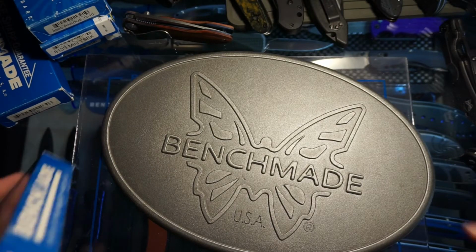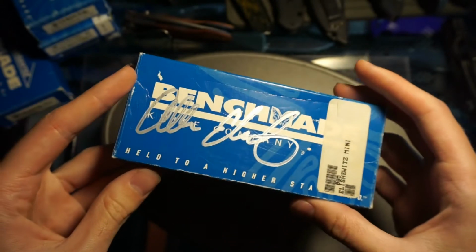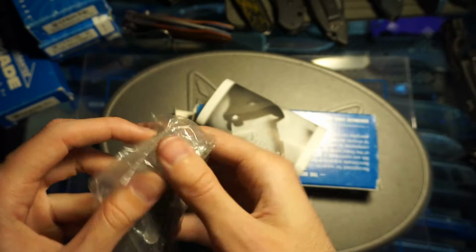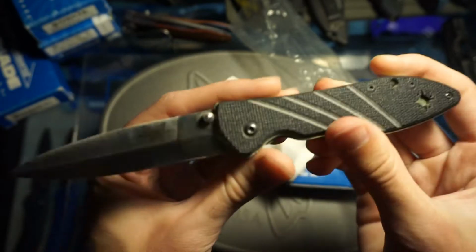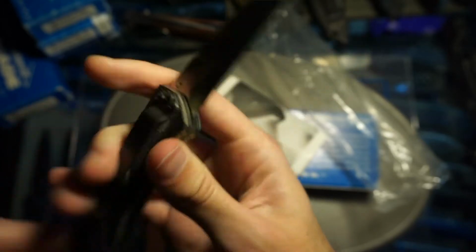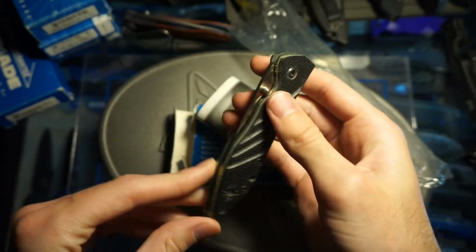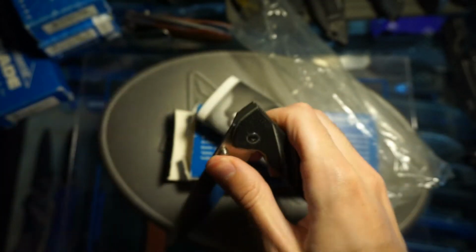Number 19. What do we have here? Signed by Elishewitz. Hey man. Number 885, model number. These are cool. This is the gold liner. Single-edged. Elishewitz ATS 34. Liner lock. I've seen these for years. I've handled a few of them. Cool to check one out though, again. Not my favorite model, but definitely a cool piece.